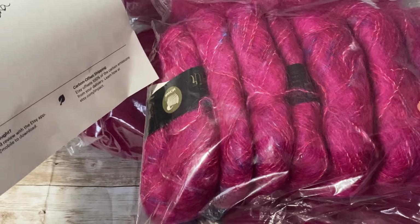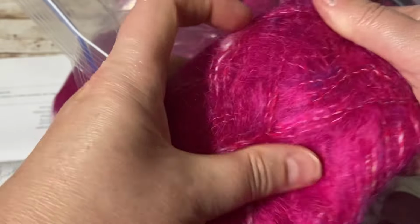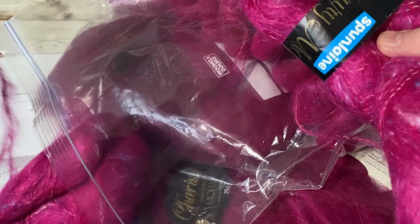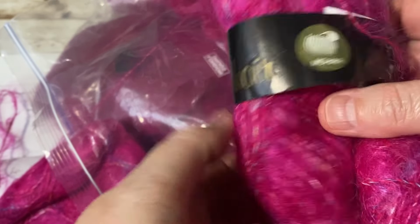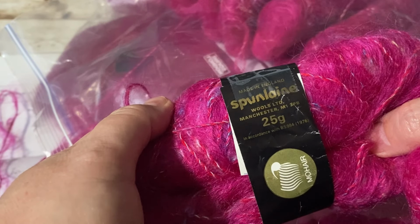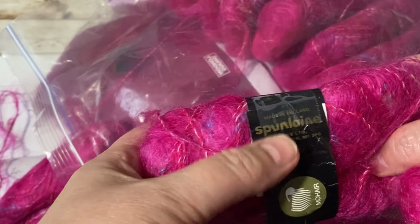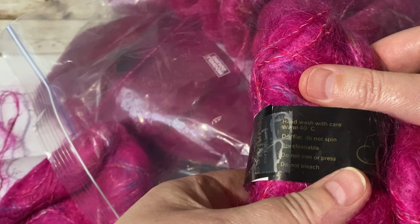So there's 10 of this. 10 of this. They're the same color. Okay, let's see what's in here. I forgot. Okay, so this is the brand. Never heard of it. Luxury Mohair. There's 25 gram. Really hard to read this. Made in England. It's really hard to read.